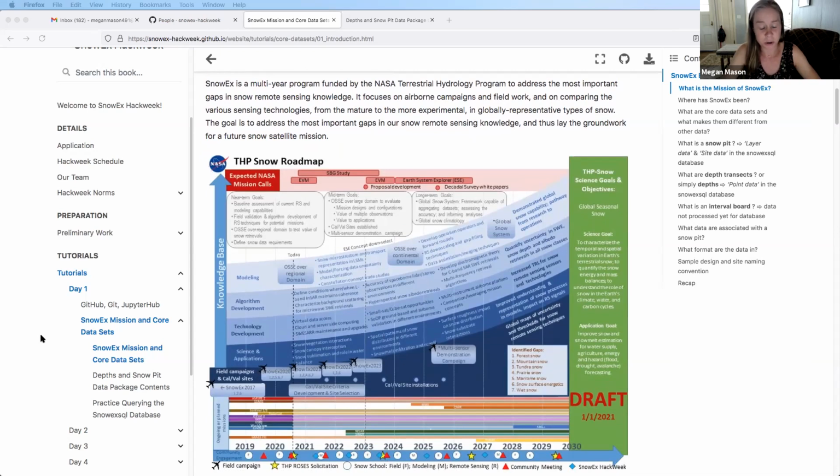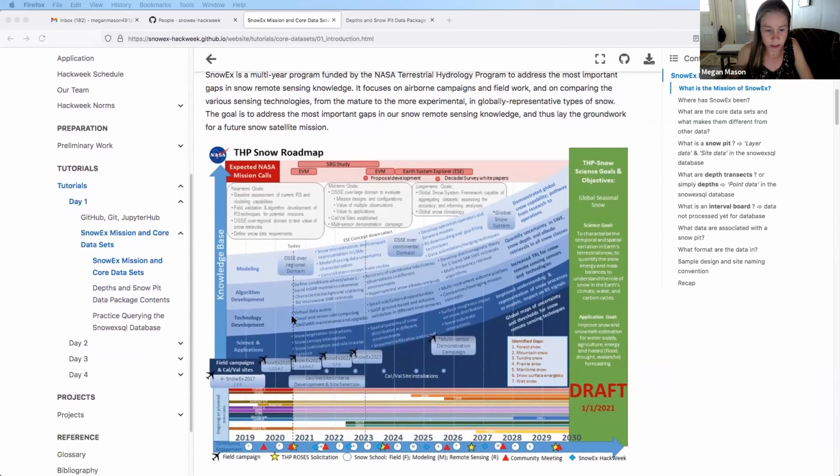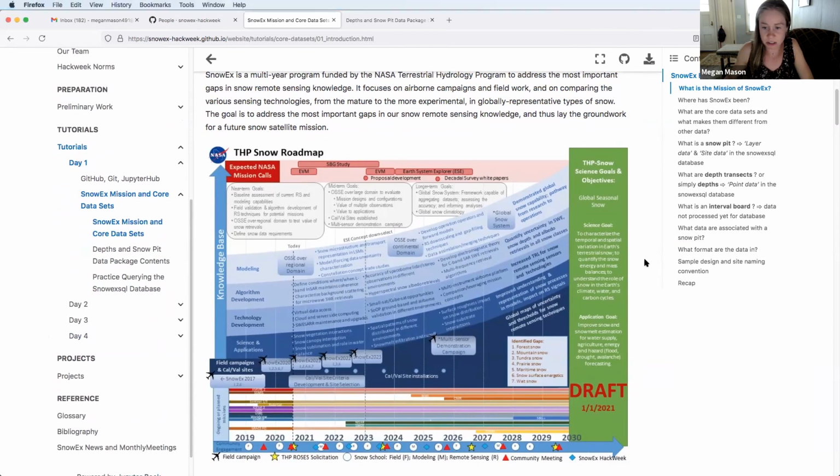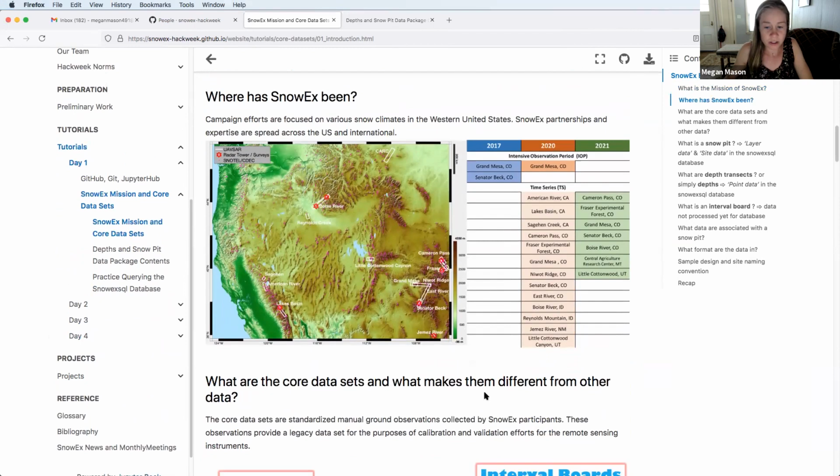So here's the roadmap, which is sort of the plan for SnowEx over the next decade. You can look at that a little closer, but we are going to keep going down. So where has SnowEx been? Our campaigns have been focused on various snow climates in the Western United States. However, our partnerships and our expertise are spread across the whole US and internationally.